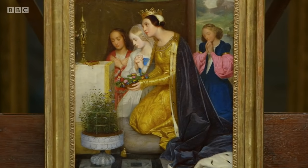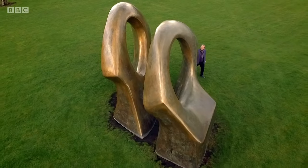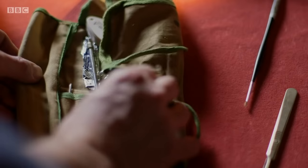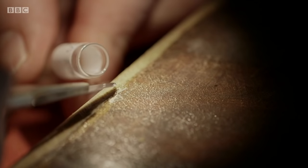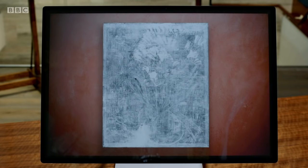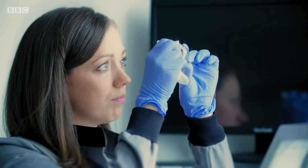This is it. International art dealer Philip Mould and I have teamed up to hunt for lost works by great artists. We use old-fashioned detective work and state-of-the-art science to get to the truth. Science can enable us to see beyond the human eye. Oh, my goodness. Every case is packed with surprise and intrigue.